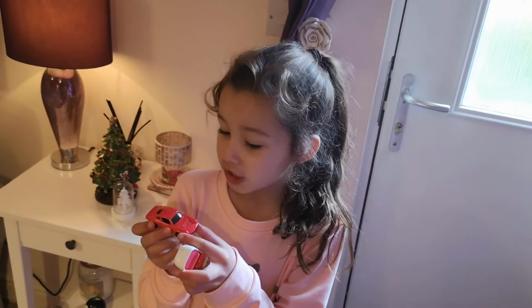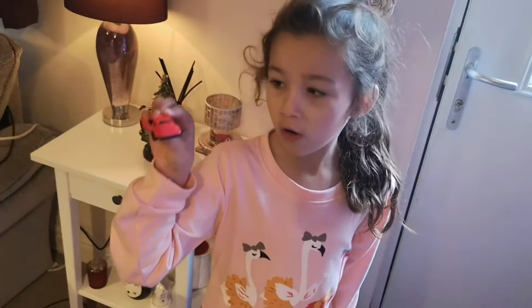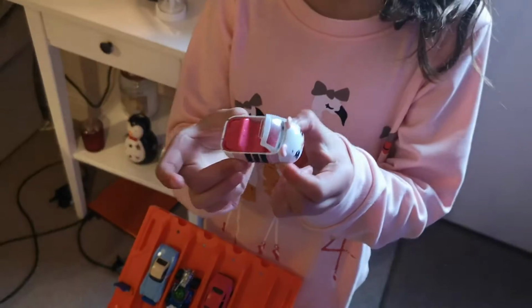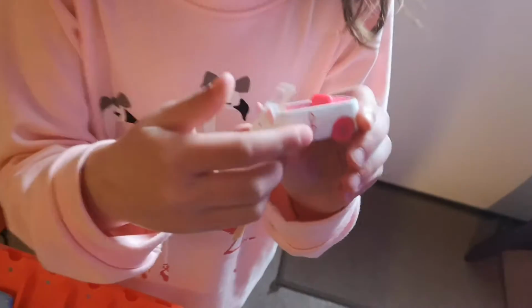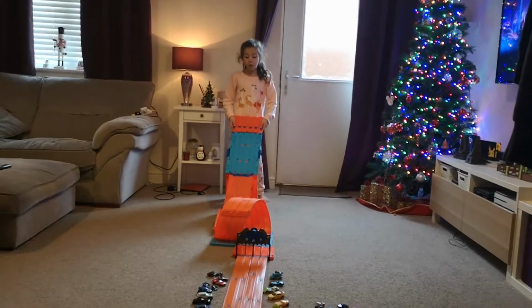It says GR on here. And this is a shopkeeping car and it has a piano over here and a musical note here. 3, 2, 1, go!